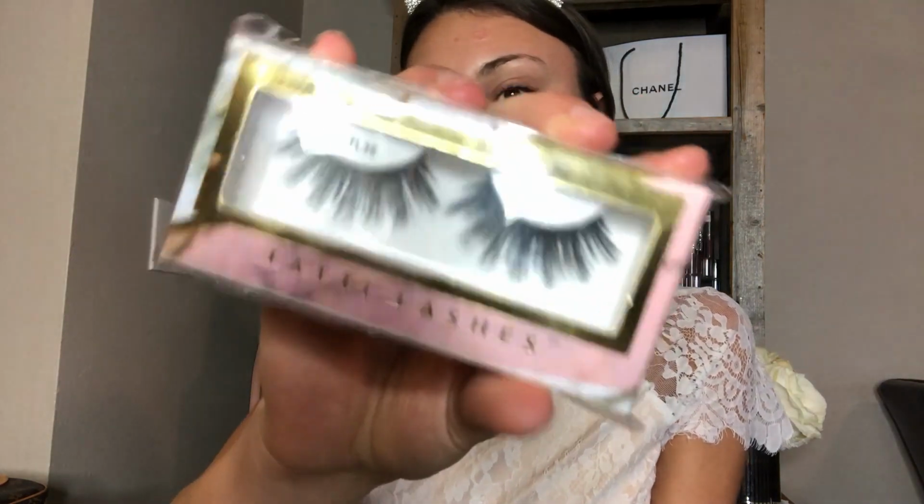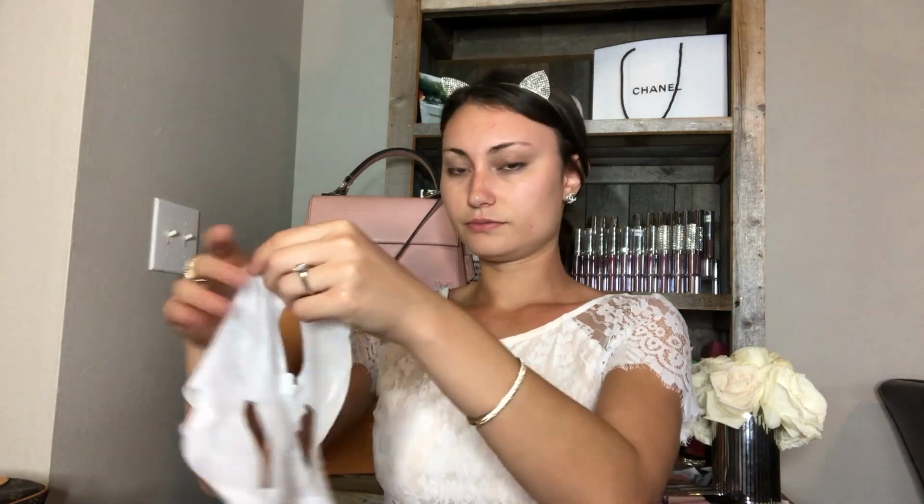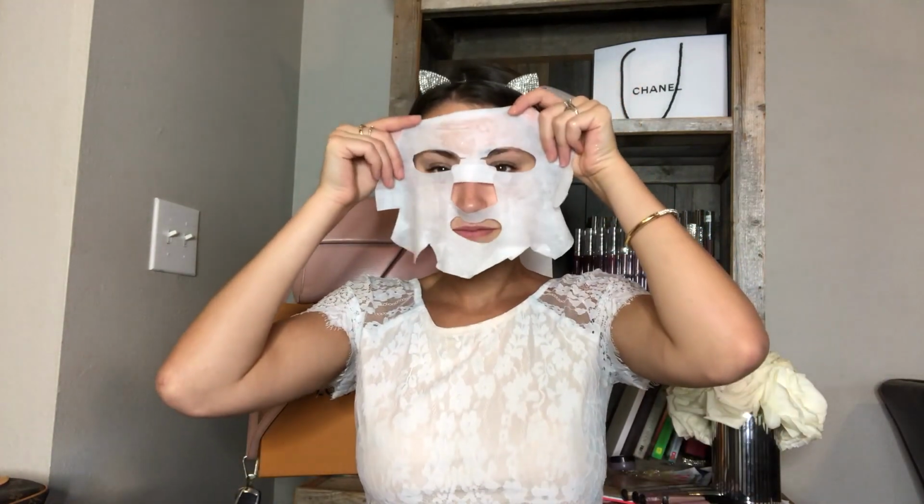Put my hair up. I got these Tati lashes and I'm so excited to use them. Oh my god. So yeah, let's just put this mask on, and it says I have to leave it on for 10-15 minutes. Not too bad. Smells like oranges. I can never open these things. It always looks so crazy.